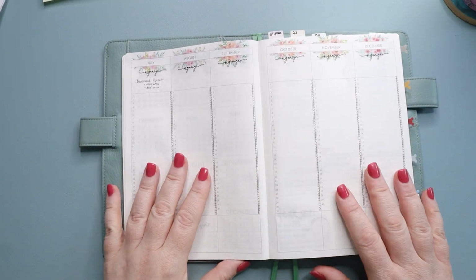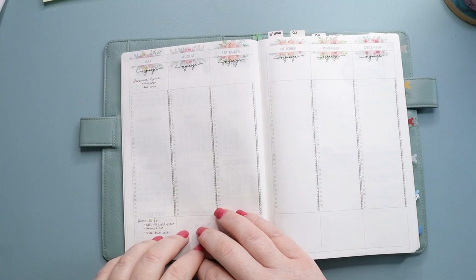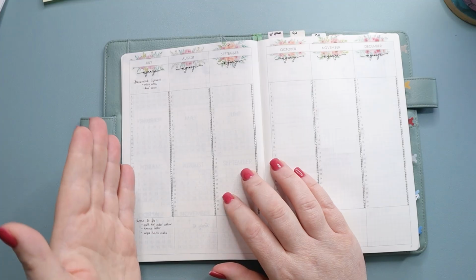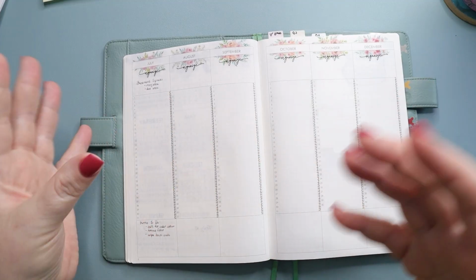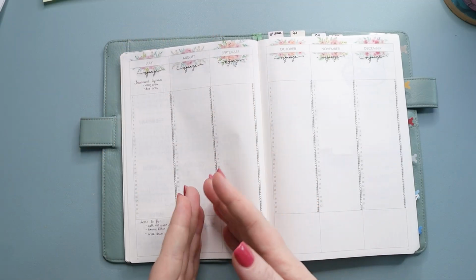As far as these two pages, I had every intention of writing down what I'm organizing, and then I completely forgot that I had done this. So I need to figure out a way to remind myself to come back here and write the things down.